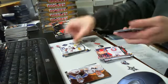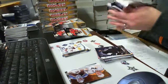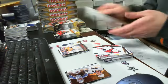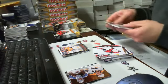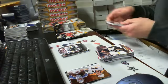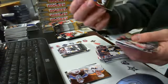A Lucas Lessio O-Pee-Chee rookie for Phoenix. A Marek Mazanec Young Gun for the Predators. A Nathan MacKinnon MVP rookie for Colorado. A MVP gold script rookie, number 49 of 100 of Alexander Barkov for Florida.